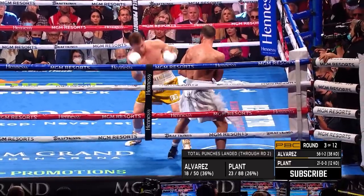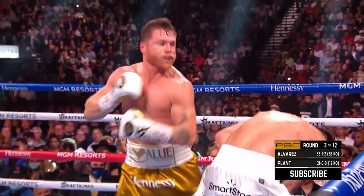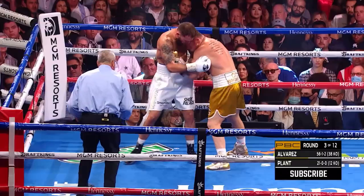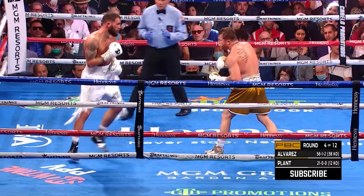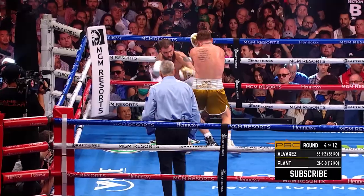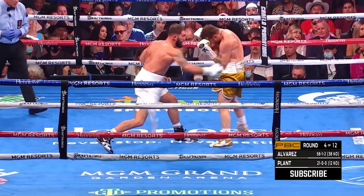88 for a 26% connect percentage. Nice left uppercut, that was blocked by Canelo. He's parrying away shots. Big left hook by Canelo. In physical shape, we're over the midway point. There's a big left hook, and he has calculated aggression against Plant. And he can land it. The concussive knockout power of Canelo Alvarez has destructive power.